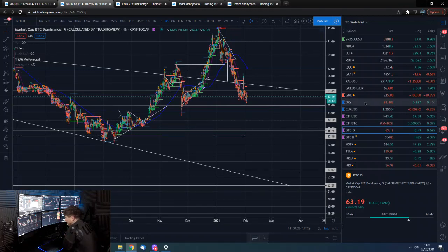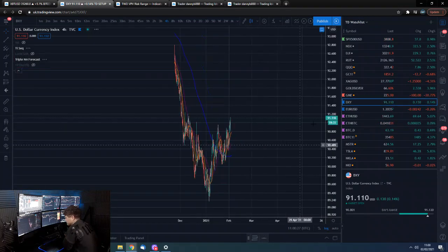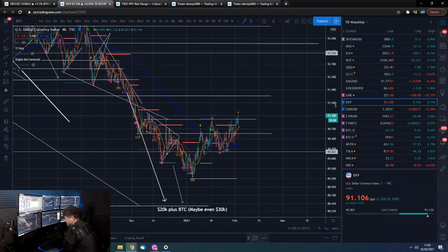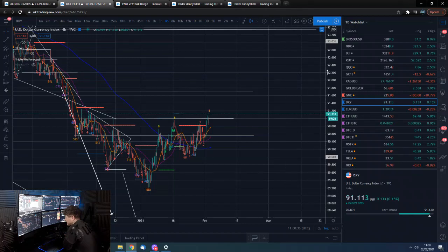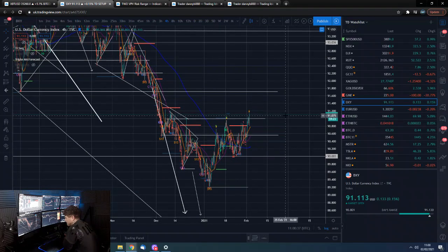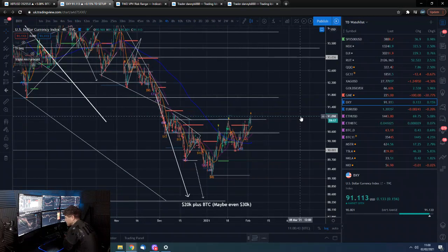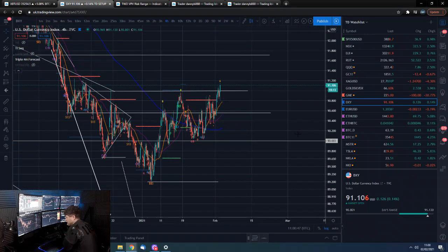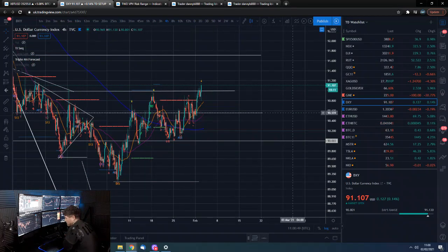So yeah, DXY again, looking quite good here still for its move up. Like I said, I am happy with anything under around 92s, up to about 92s, for a rejection to come back down. Getting back over 92s, I start to reassess my life goals and what I'm doing.